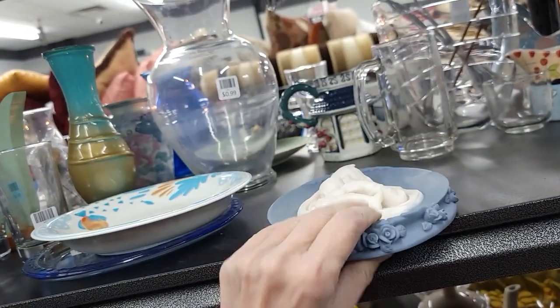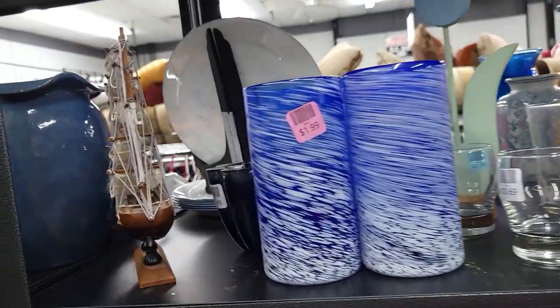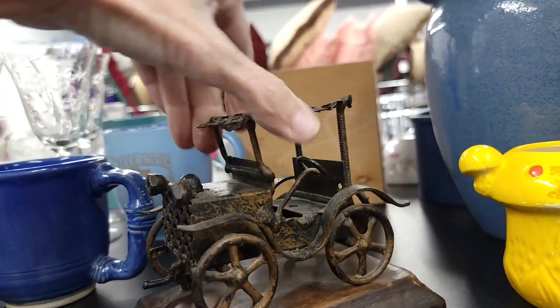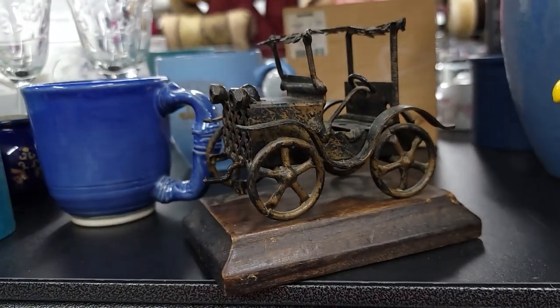This piece was super lightweight. I expected it to have a little weight on it. Those glasses are beautiful, but fairly common for me to find. Now, this little guy was cute and vintage. A little Model T sculpture. There we go. $2.99. We'll take that.